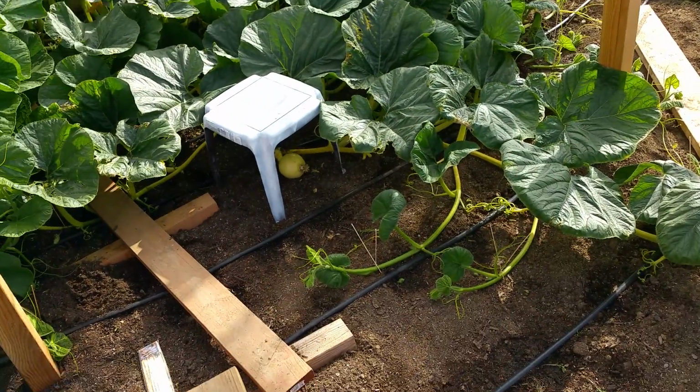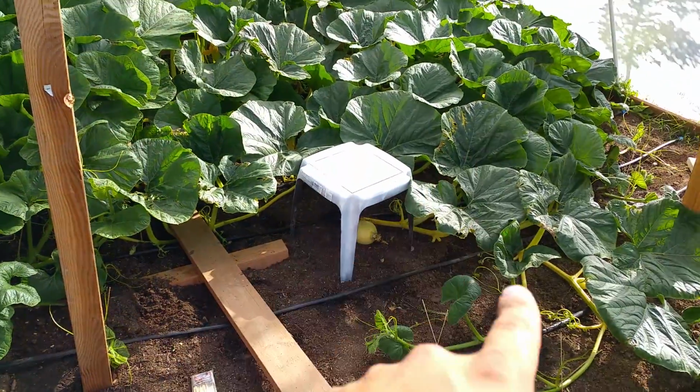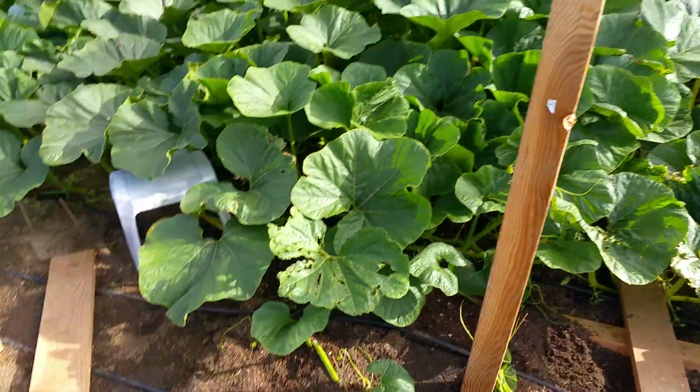I think that it'll help going both ways. So I'll try it on this one. Being that I've never grown, I really don't know. So I'm doing 2 plants one way and one the other way.